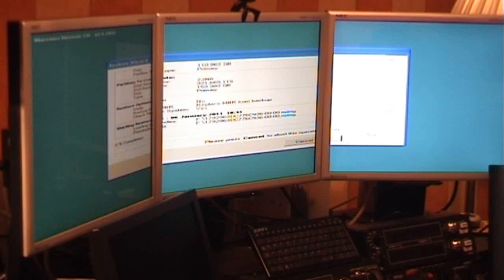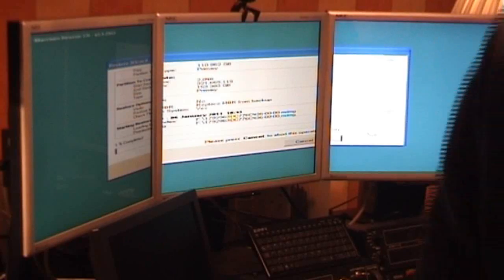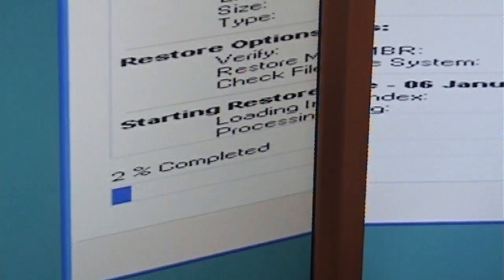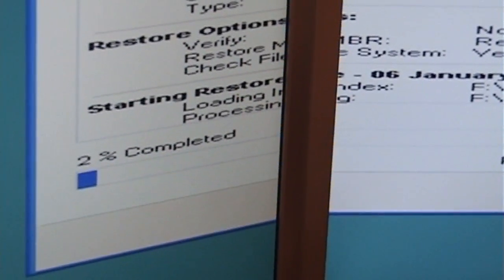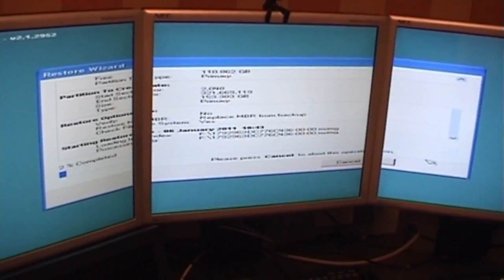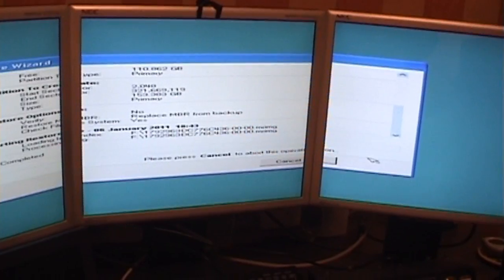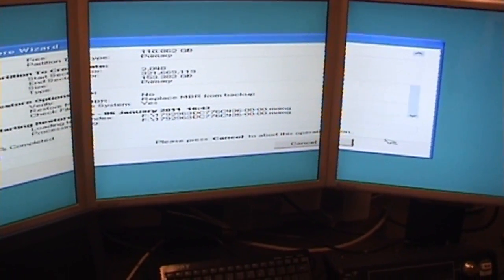This is probably going to take a couple of hours to restore. I'm just waiting to see that it's actually underway. Okay, there we go, 1%. I'll just quickly zoom in on that so you get an idea. 2% completed, starting restore. And that's it for now. Looks good so far. I'll be back when it's finished and we'll see just how good it was.